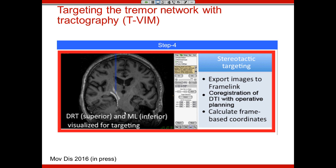to FrameLink, which is again a Medtronic-based platform for standard targeting for stereotactic procedures. And then we co-registered it to T1 images again and calculated the coordinates of the VIM, center of the VIM ROI, and used it for our surgical procedures.